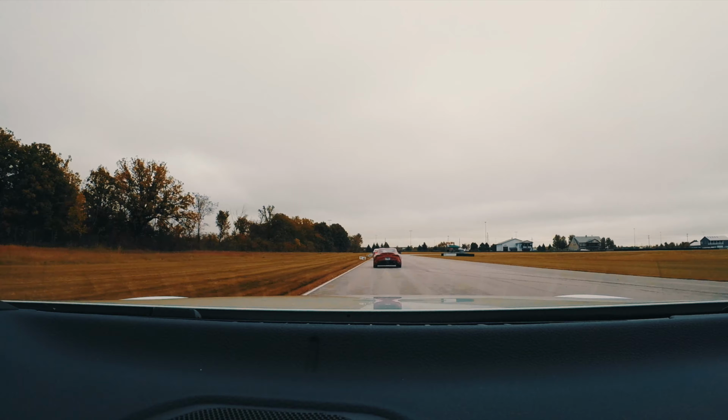I'm in a white metallic 2020 Supra. In front of me is a red Supra. Both of these are the base model, but they do have the driver assist package built in. We didn't really test that on the track, but here you'll be able to see me in a lead follow lap, so I'm a little bit limited by speed as we go around this racetrack and get to put the 2020 Supra to the test, kind of see how it handles.